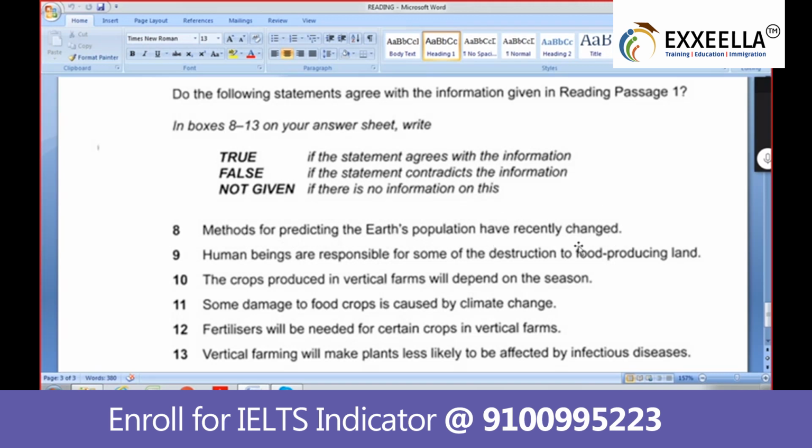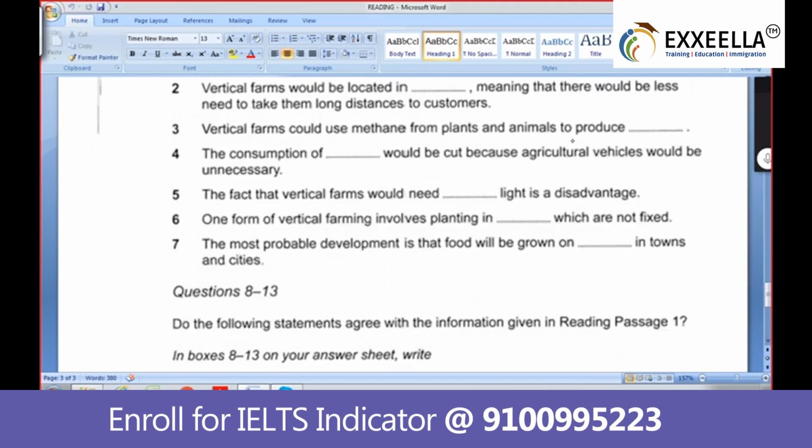Now you have to understand the question, look for the keywords and look for this action part. Then you have to search in your passage. This is your procedure. So let's see the keyword in your passage. Understand the question first: methods for predicting Earth's population have recently changed. So let's see.